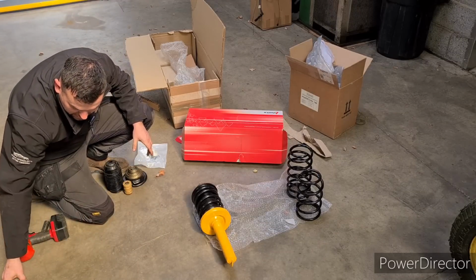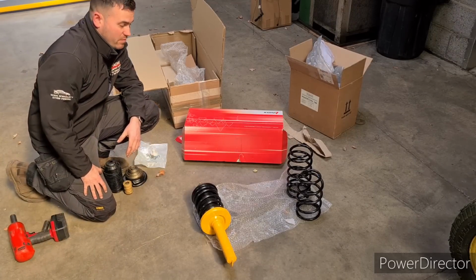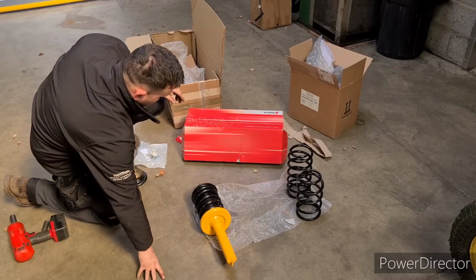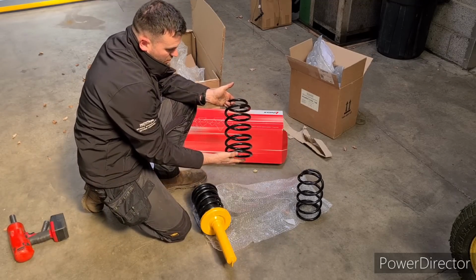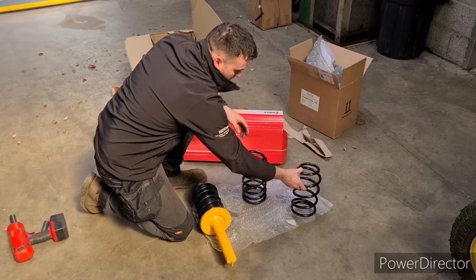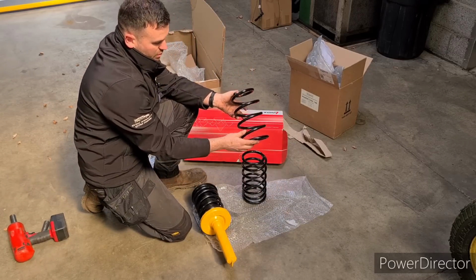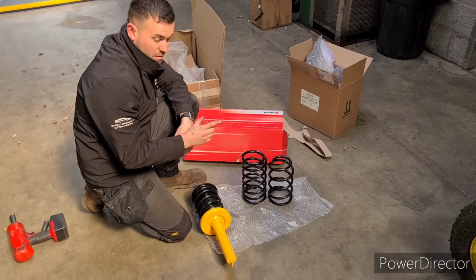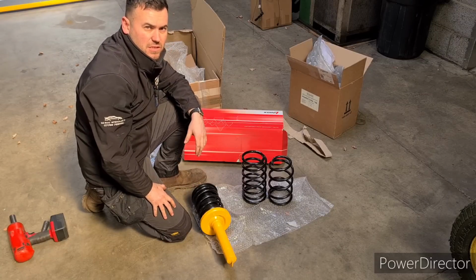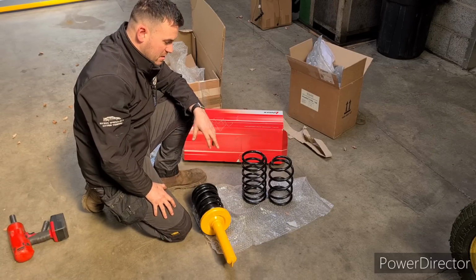The other thing with this car is it didn't sit particularly level either, and obviously as I've stripped them, that's the new spring that we've got for the front, and that's the old spring for the front. You can see there's a height difference, so I think this car's had a mismatched set of springs and dampers on it, which is why it didn't sit level.